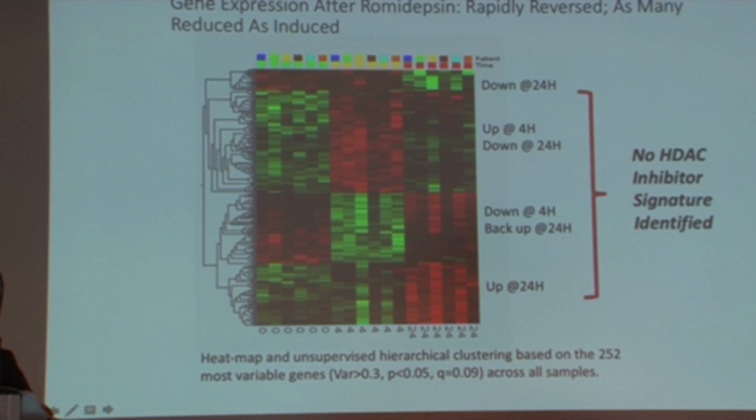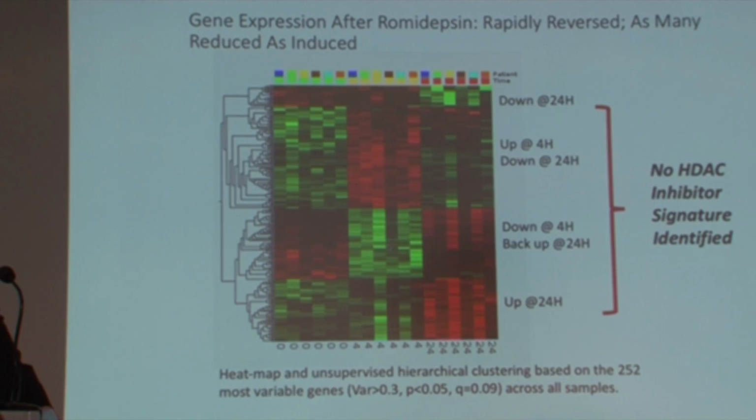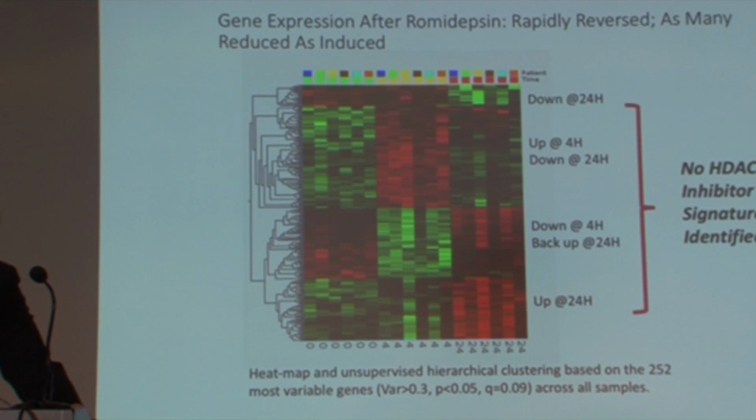That doesn't sound like a very good cancer drug, actually, if it reverses that fast. And then the other problem you see here is that about half of the genes, in some studies half, here it's not half, but the genes go down. So that's quite the opposite of the proposed mechanism of action of opening the chromatin. So if we open the chromatin, turn on genes, why do genes turn off? I've never seen anyone with an answer to that question.